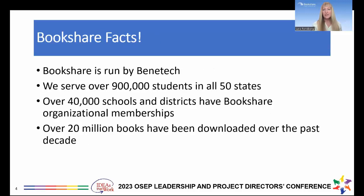A few Bookshare facts. Bookshare is run by Benetech, a nonprofit technology company. Benetech believes that equitable access to education is a human right. Our technology and services break down systemic barriers and empower all learners regardless of ability. With Bookshare, we serve over 900,000 students in all 50 states. Over 40,000 schools and districts have Bookshare organizational memberships, and over 20 million books have been downloaded over the past decade.